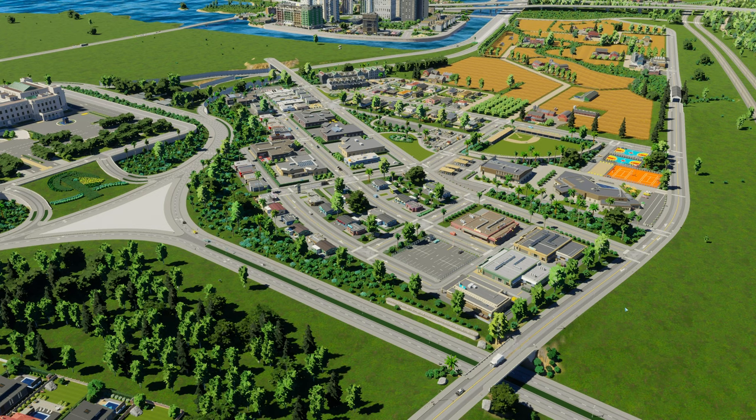Now, this is not a big build. It's not a very large area, but it was a highly detailed area. And we'll get into the subject of some of those details as we dive in a little bit further.